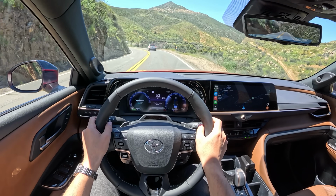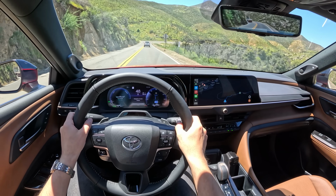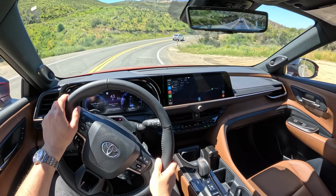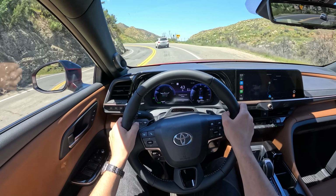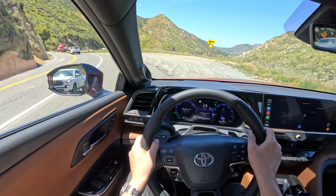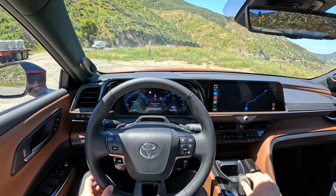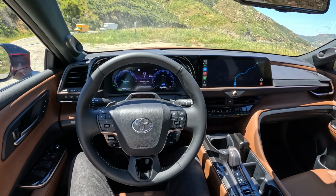This is a really big step up from what the Venza was, which was kind of just a glorified RAV4. Good amount of usable space in here. I think the Crown Signia is a win. It's a good overall package. All right, we'll stop here at the scenic view, wrap up the video. And we'll give you guys some more thoughts once we get some more time in this Crown Signia.